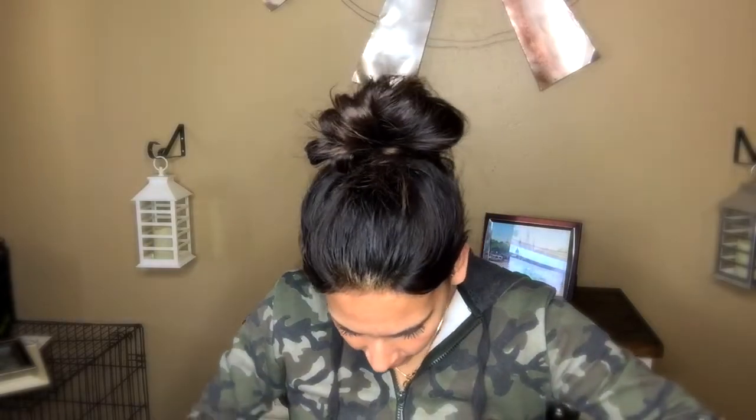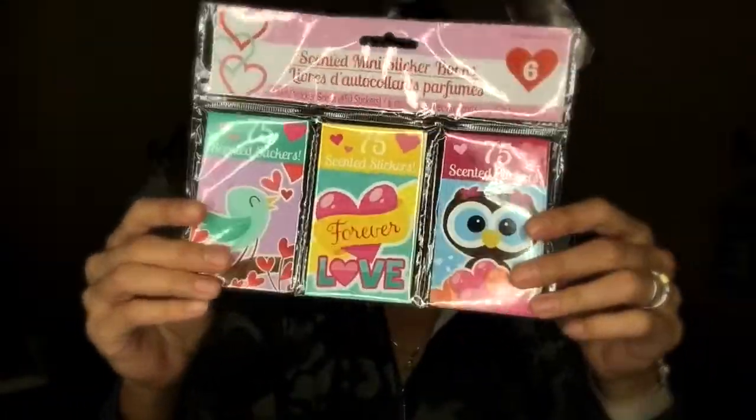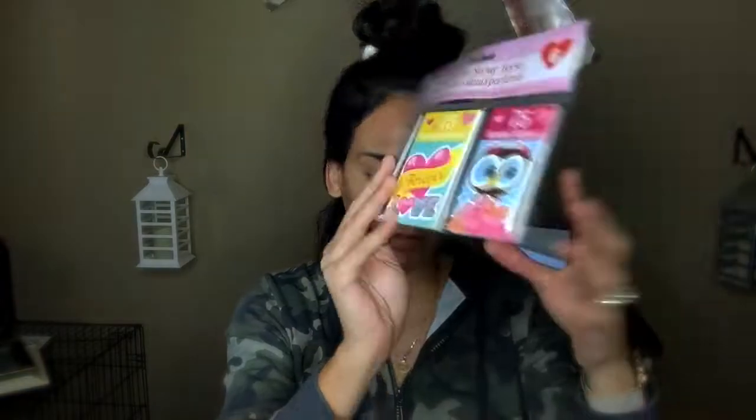I picked up this sanding sponge. And then also I picked up these scented mini stickers. My daughter wanted them and there are 75 in each pack, so that's a ton of stickers.